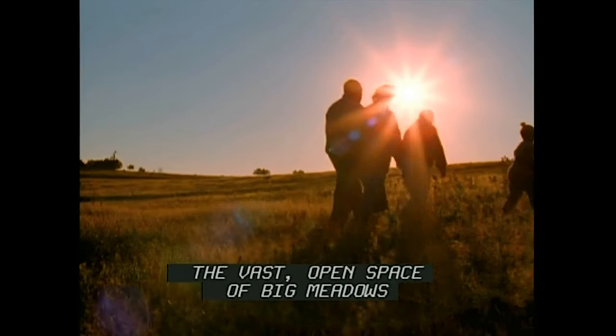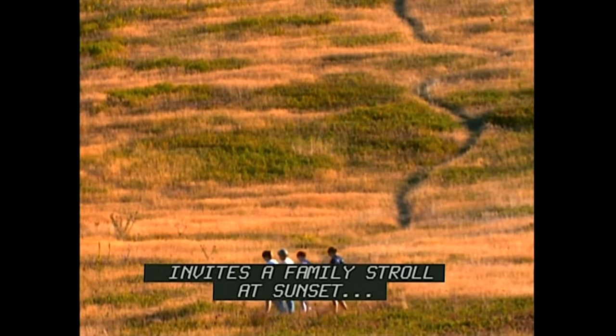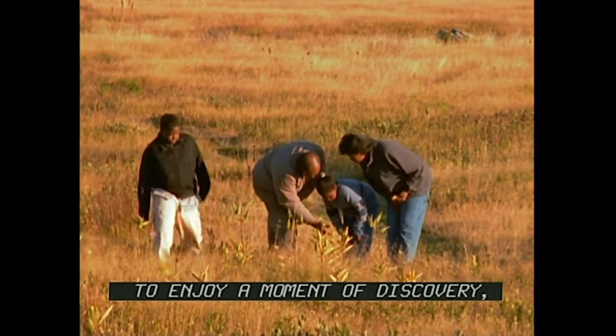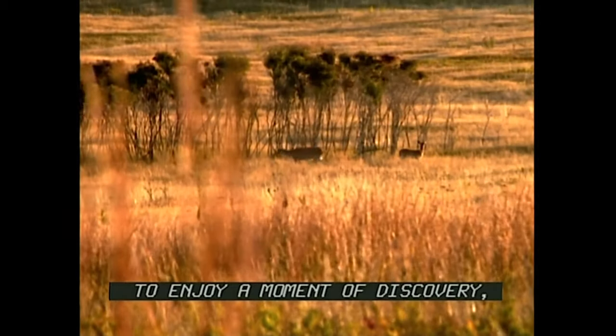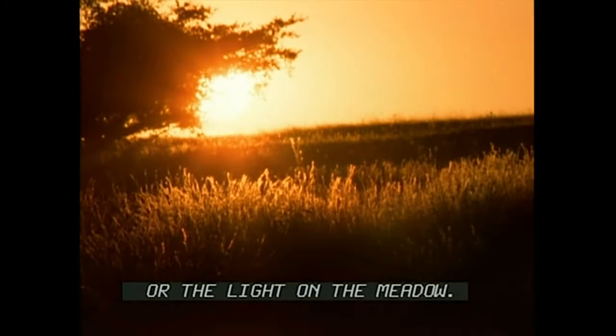The vast open space of Big Meadows invites a family stroll at sunset. To enjoy a moment of discovery, deer grazing, or the light on the meadow.